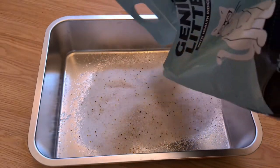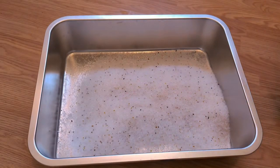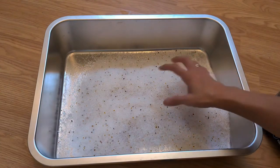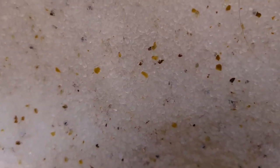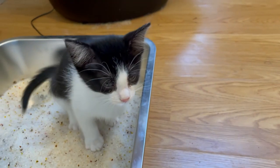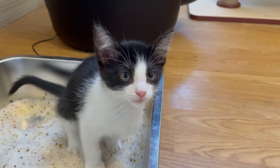You can tell it's not like any other cat litter you've ever seen. Now let me give you a close-up of how it looks. So hopefully you can see how incredible this litter looks. It's definitely a lot different than any other litter that you've seen, much different than your regular clay clumping litter that you currently probably have in your home.